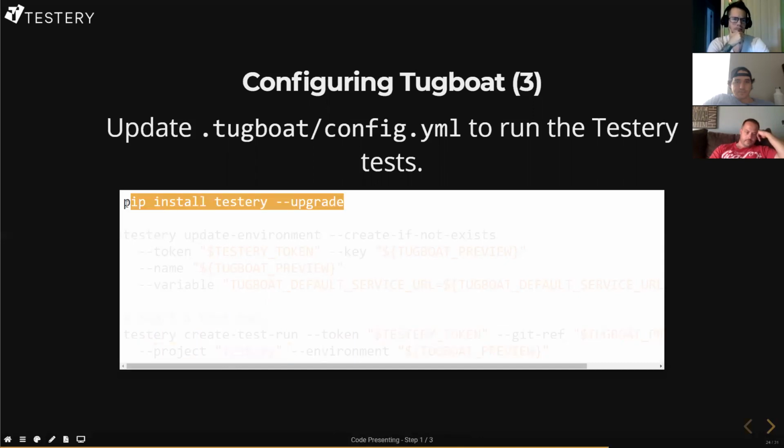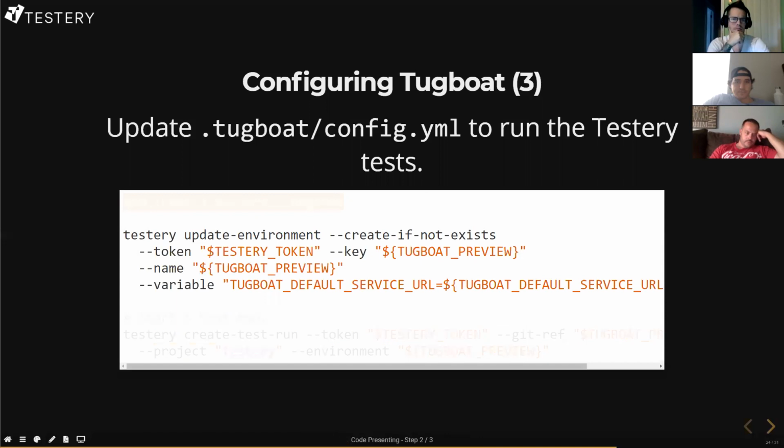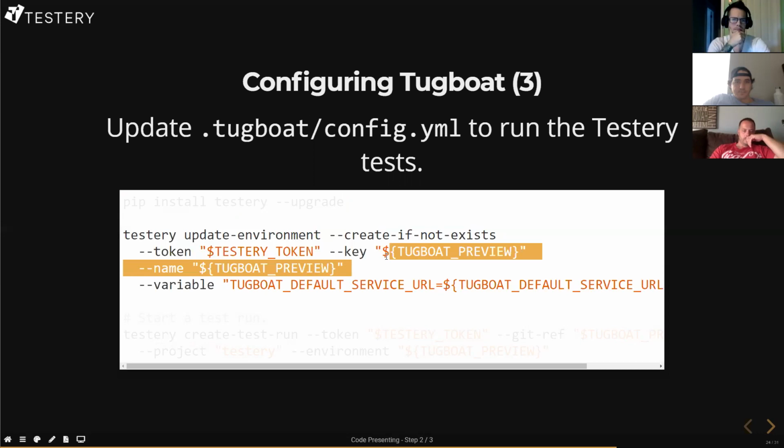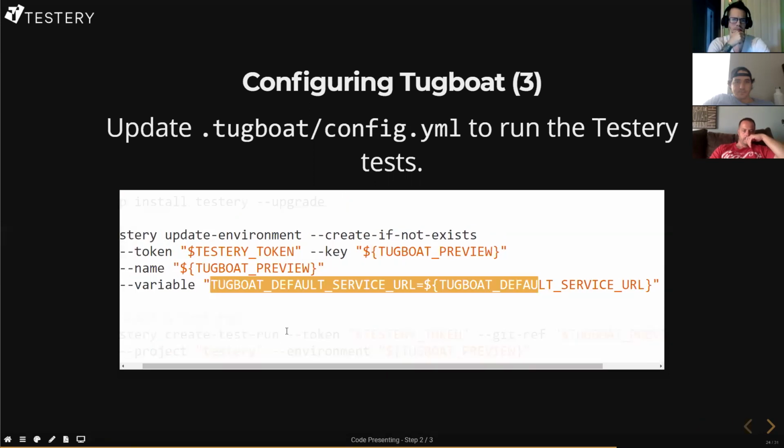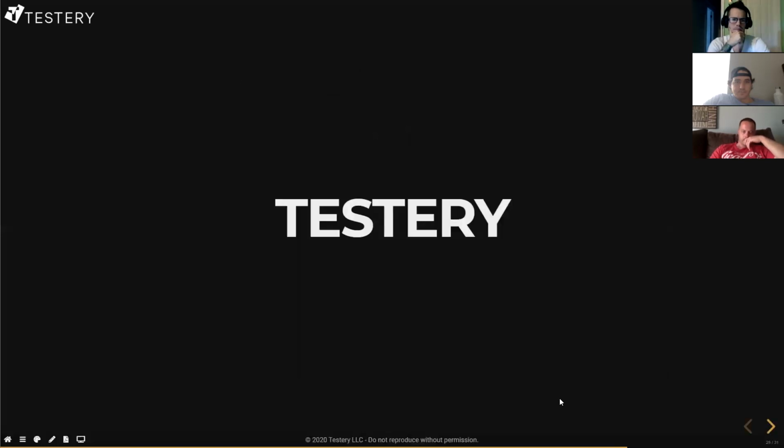This is the command you run to get the latest version. So you can do pip install testery upgrade if you have Python 3.6 or higher. And then after that, this isn't something you would always need to do unless you're using Tugboat here. But to tell Testery what URL to use for the preview, the way we have that implemented in this example is we're going to run this command to create a new environment in Testery, and we're going to pass in the preview URL as the key in the name, and then the URL as a variable, which will then get passed into the tests when they run out in the Testery platform. And that's it for Tugboat.